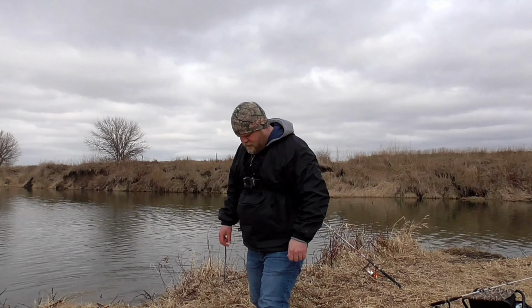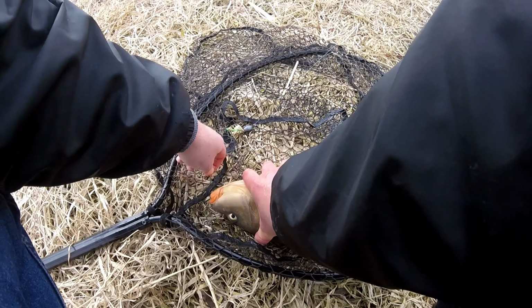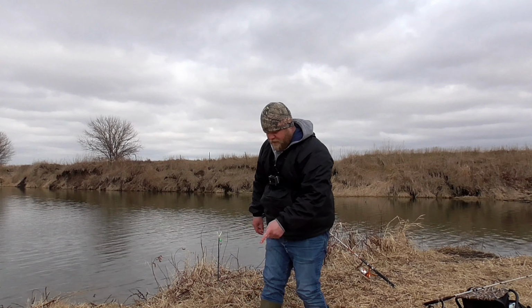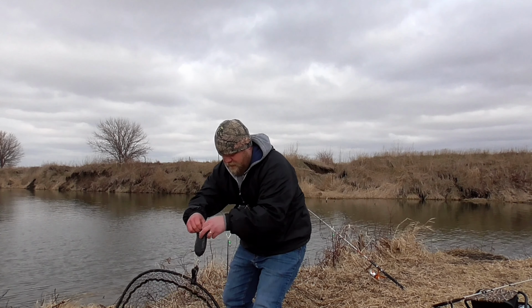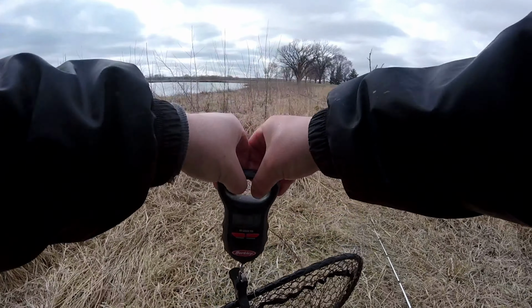Alright, this big guy's had a chance to chill for a minute or two. There we go. This is the biggest fish of the day. I want to get a weight on him. 9.6 pounds.